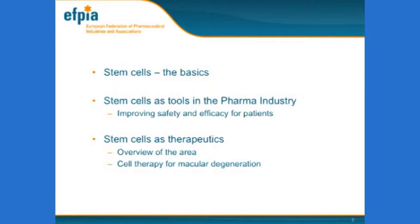So this is what I'm going to cover. First of all, I'm going to take you through the basics. What type of stem cells there are, where they come from, what you can use them for and what you can't use them for. And then I'm going to talk about two different things. Stem cells as tools in the pharma industry, how we're using cells made from stem cells to improve the safety of medicines, and how we're using stem cells to help us invent new medicines that we couldn't have done before.